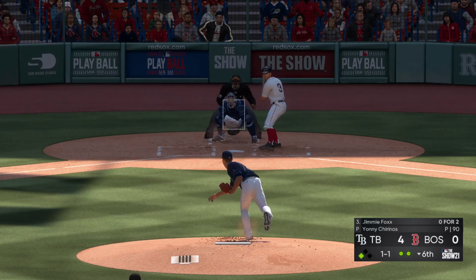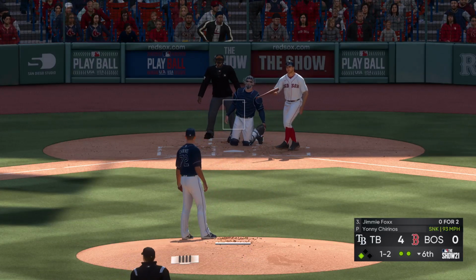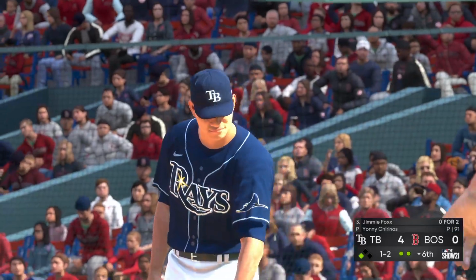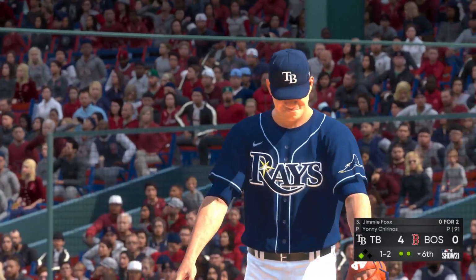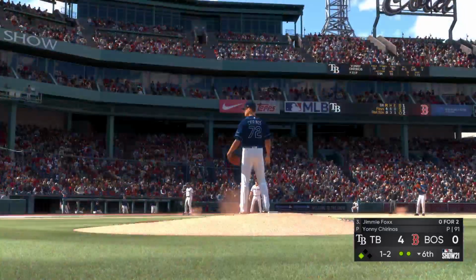Into the box now, Jimmy Fox. 1-2 now as that one's fouled off. Hey, what a job right here to put yourself in position to get out of this one after giving up back-to-back singles to the first 2 batters.